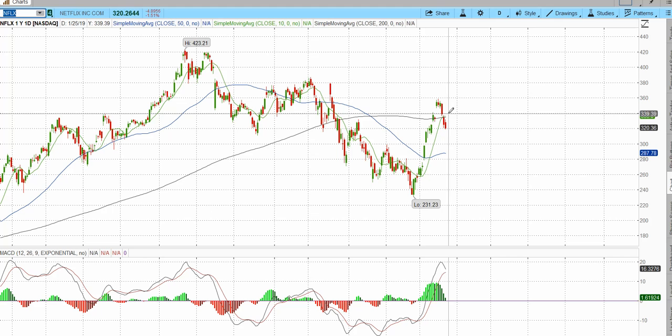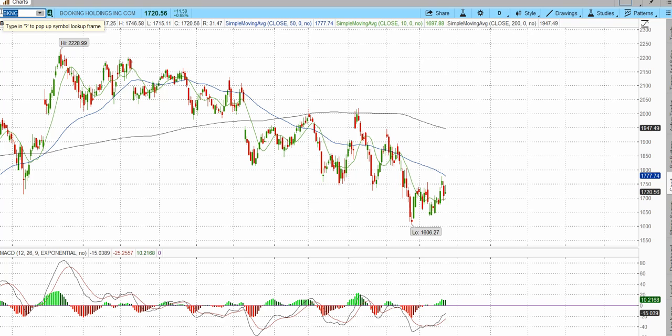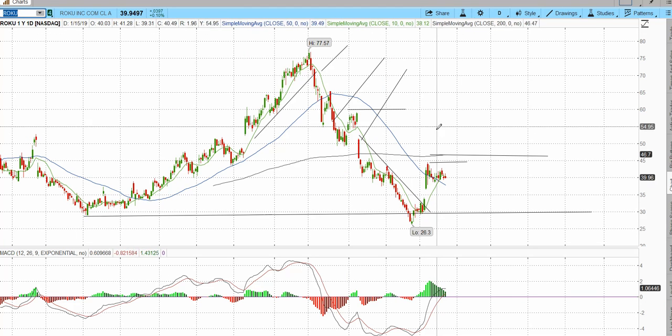Netflix got knocked out of the uptrend here, is engaging short. Looks like a retracement's coming on Netflix. Booking, very sloppy. Expedia, sloppy. There's not a lot of trend. There's not a lot going on there. Tesla, short. This looks like it wants to pay. It looks like it wants to retest at least 50% retracements, if not lower, retest those old lows. That does not look good with Tesla. Roku, maybe an elongated bull flag. We really need to get back above 44 for me to get interested in that one. We'll keep an eye on it.